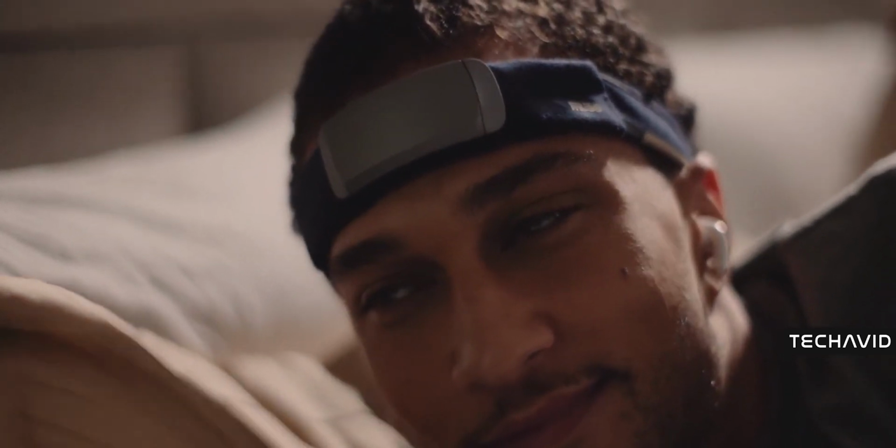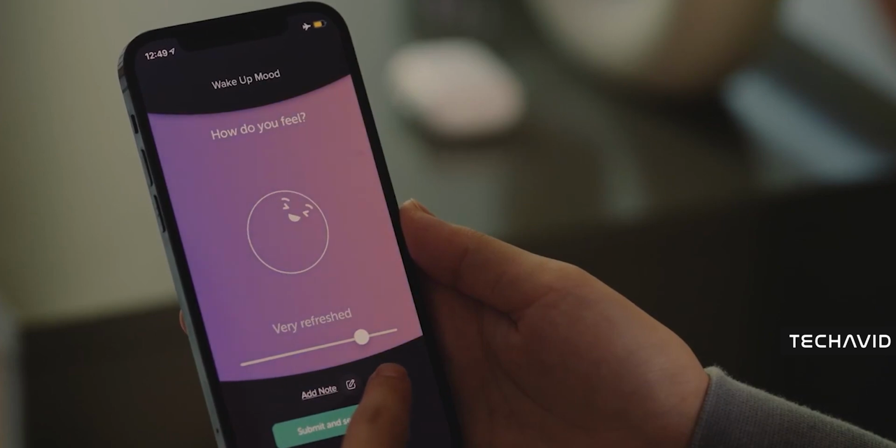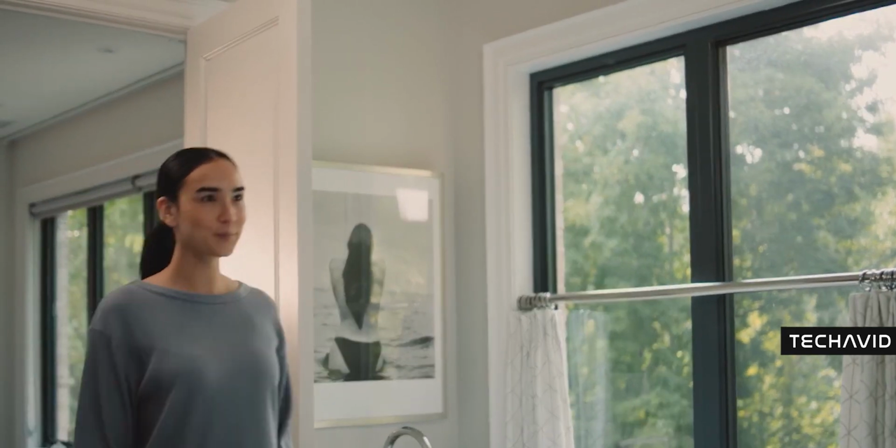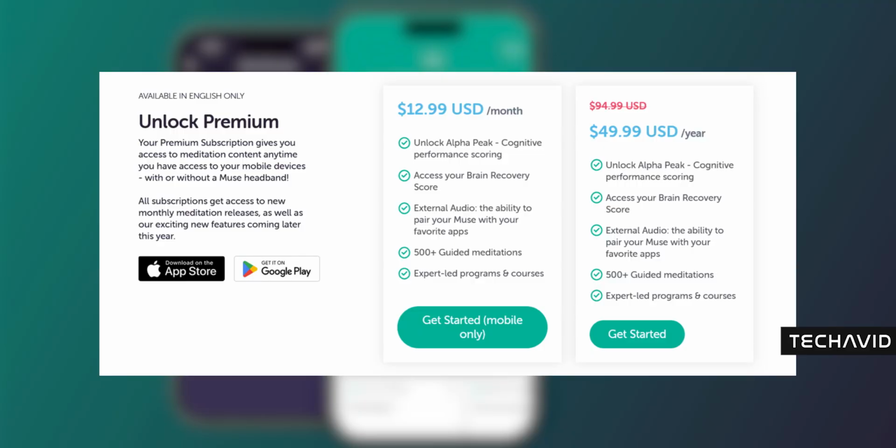Of course, wearing a headband all day or to bed might not be for everyone. But for those who want real insights into their cognitive health, focus, and sleep, the Muse S Athena takes brain tracking to a whole new level. And let's be honest, controlling an owl with your mind, that alone makes it worth checking out.